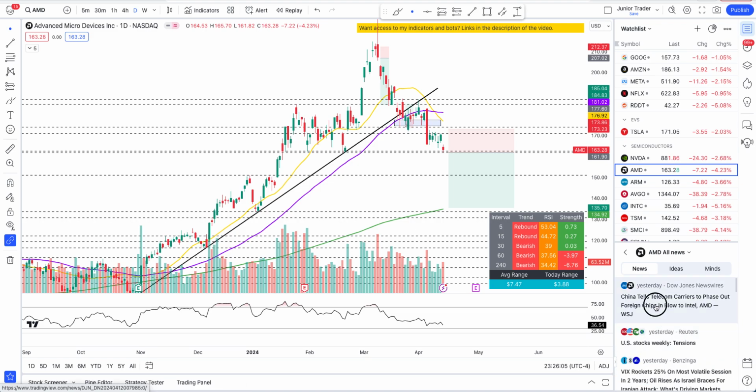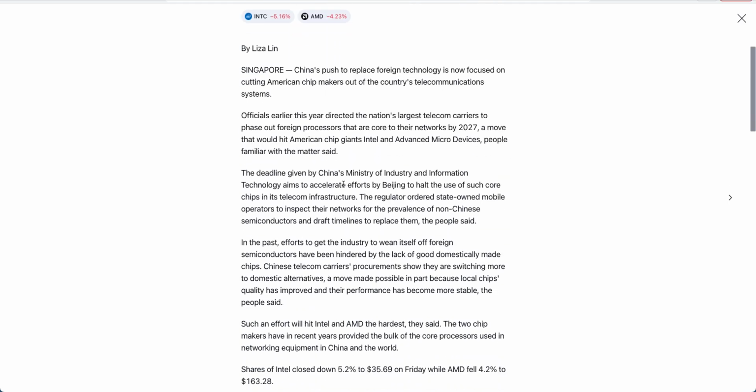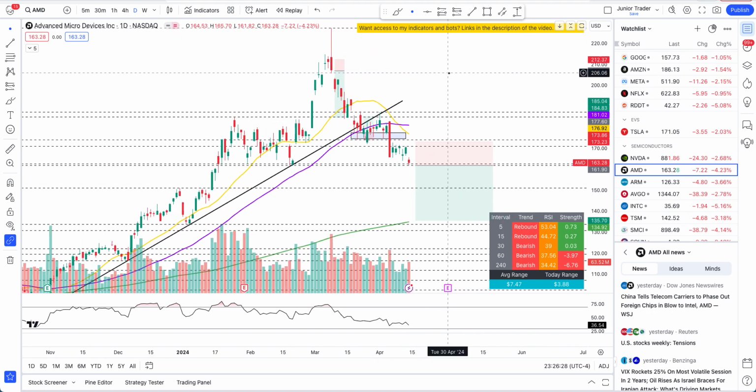So guys, I have a news here on AMD that China tells telecom carriers to phase out foreign chips in blow to Intel and AMD. That's pretty much the gist as well. So China is phasing out all the chips they use of the foreign companies, and definitely they're going to lose these AMD and Intel big market share of the Chinese economy or the market, right?